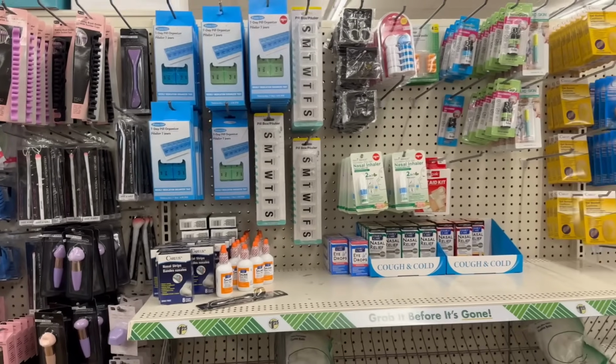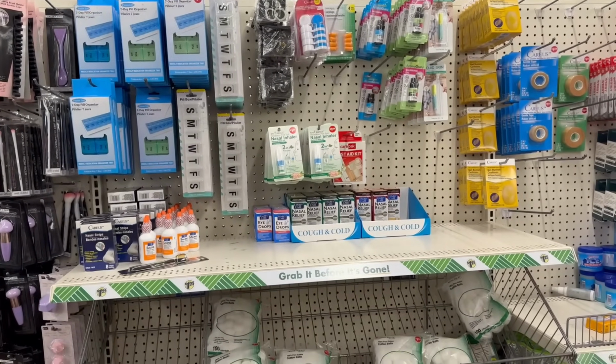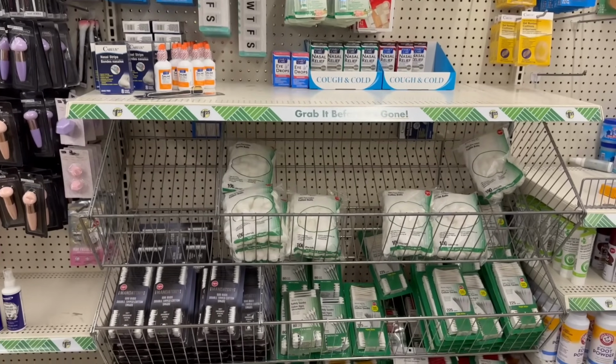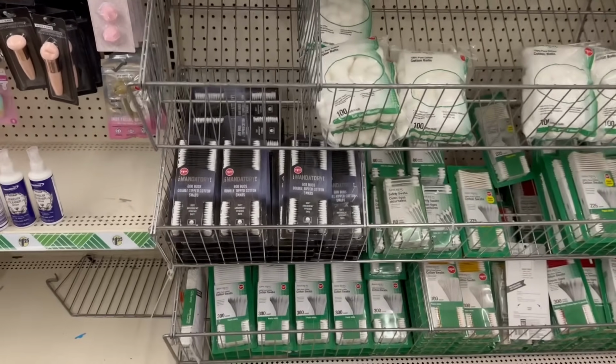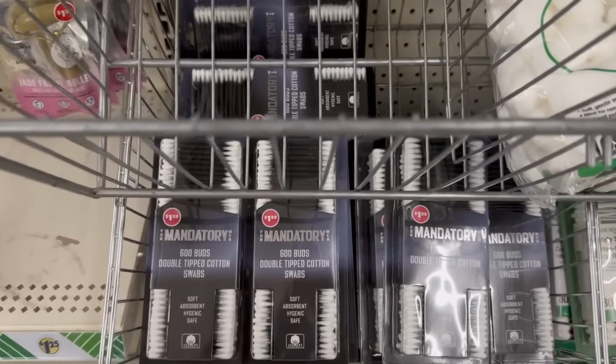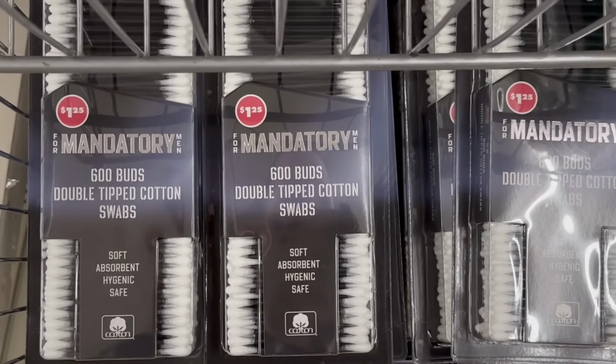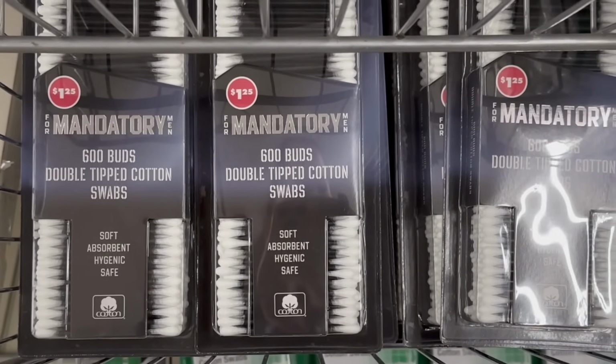Now we're over here in the first aid area. Look at these new cotton swabs. You get 600 of them. And they have the black plastic handle part.